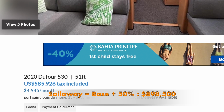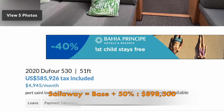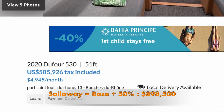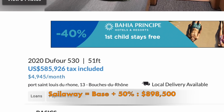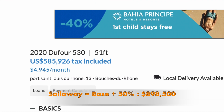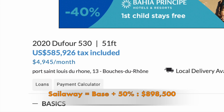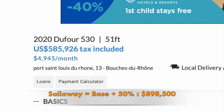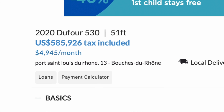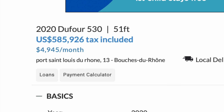First up, we've got a 2020, a 3-year-old Dufour 530, a 51-foot boat, and they're looking for 600 grand versus 900 grand. I would definitely go with the Leopard on this one. There's just so much more space and stability, and yes, this is a very nice boat, but I would find the Leopard far more livable.